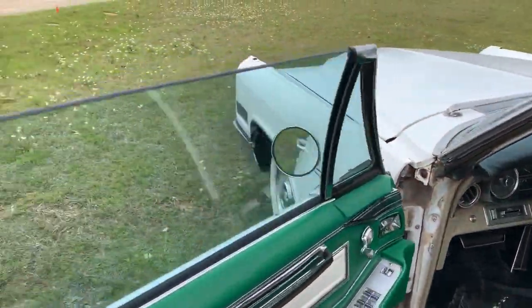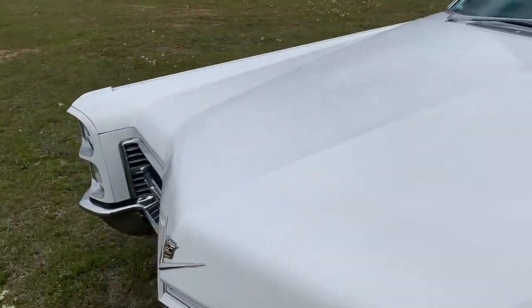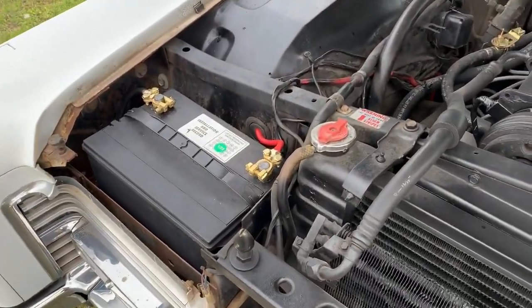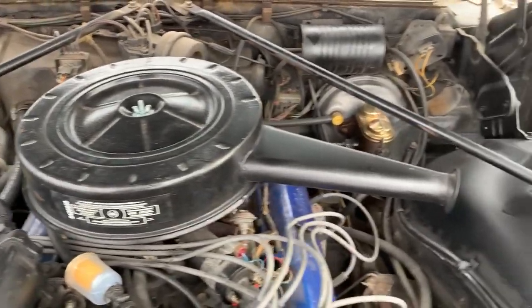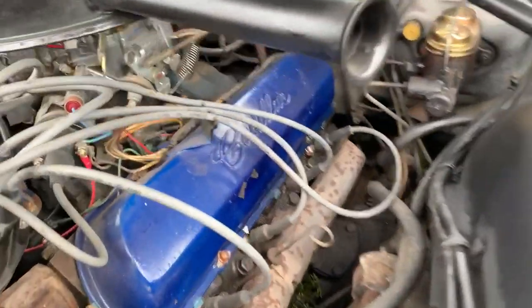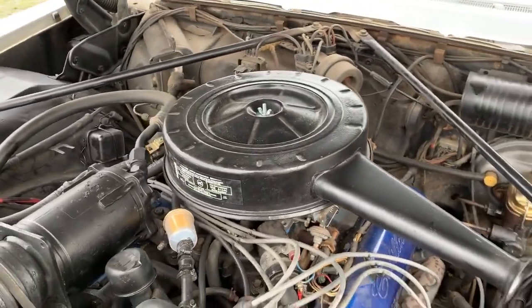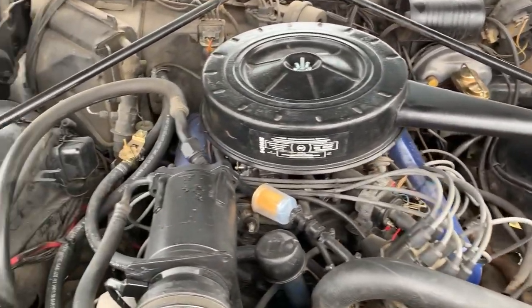Raise the hood for you. It's pretty stock under the hood. It's clean. New battery. There's the new master cylinder power brake booster. There's the Edelbrock carburetor. Retained the original air cleaner. I just had to change out the base to make it all work.